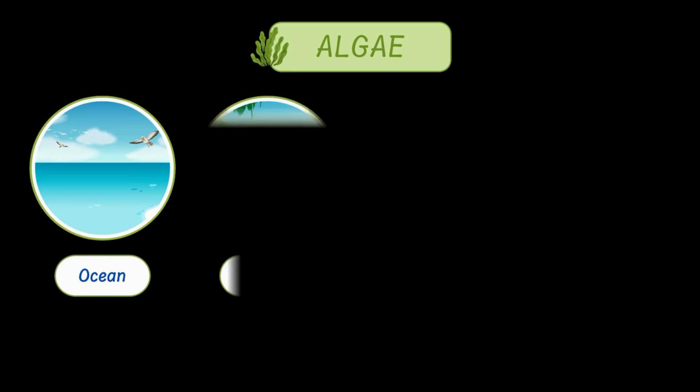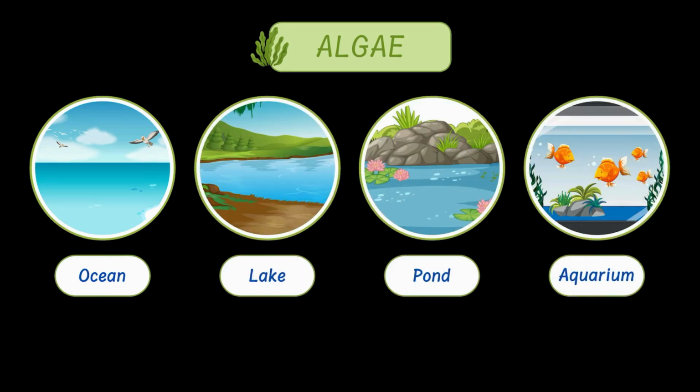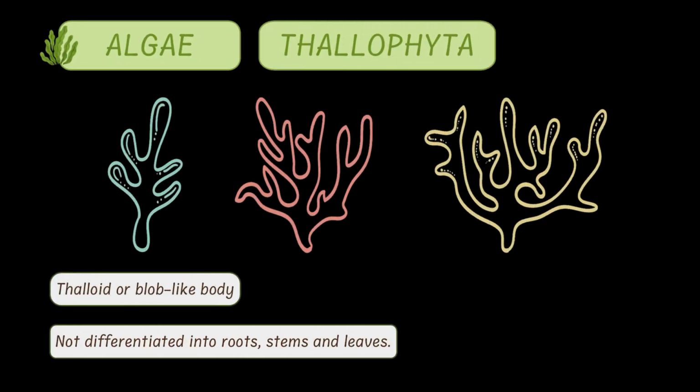And in this club of seedless plants, the first members are algae. Algae, as you know, were the first plants ever. And guess what? They never left water. You will find them in oceans, seas, lakes, ponds and aquariums. We call algae Thallophyta, and rightly so, because their bodies are thalloid, meaning blob-like. That is, they're not differentiated into roots, stems and leaves.